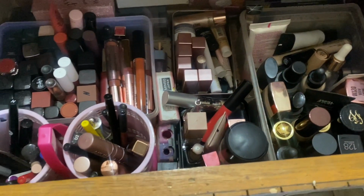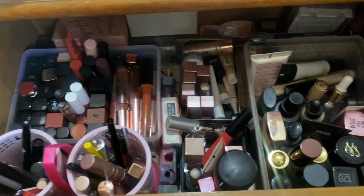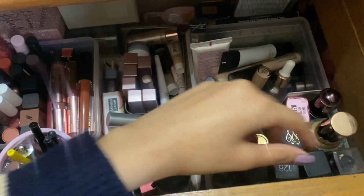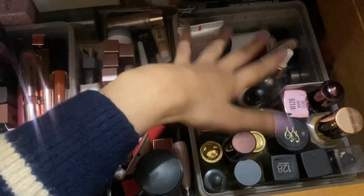This is my first drawer of makeup, which has everything all compiled up. So this is my foundation section. This side is my foundation section. This is my primer concealer section. So as you can see, this is everything.